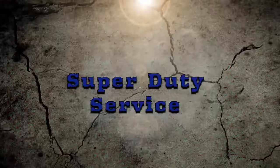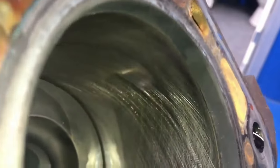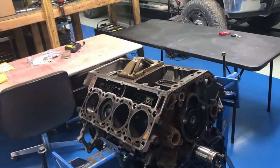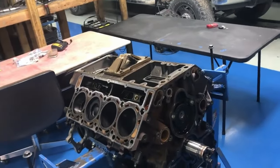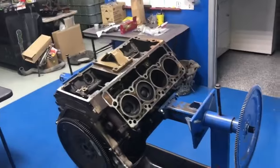All right, guys, Anthony, Subaru Service. This block is phenomenal. There is no shading on the top of the cylinder. I have a truck on the lot right now that would love to buy this from you. We've got lots of blocks back there. We could sell this to somebody on the lot right now.